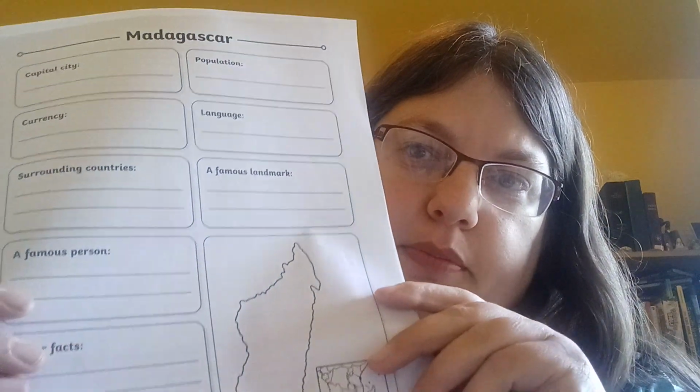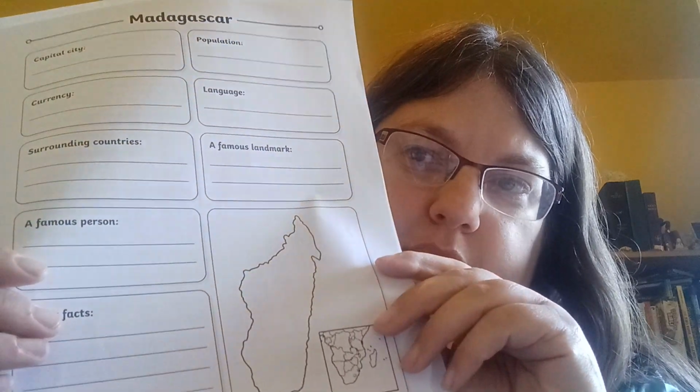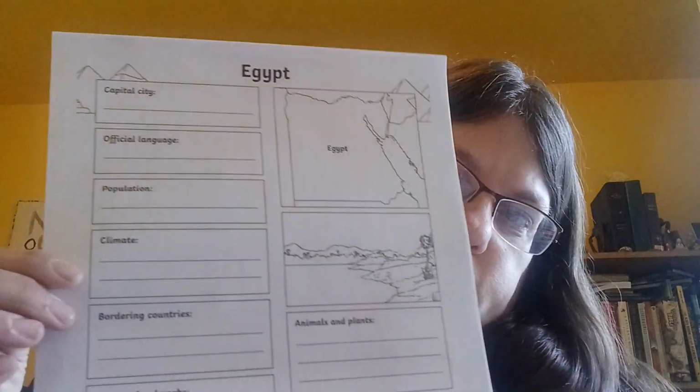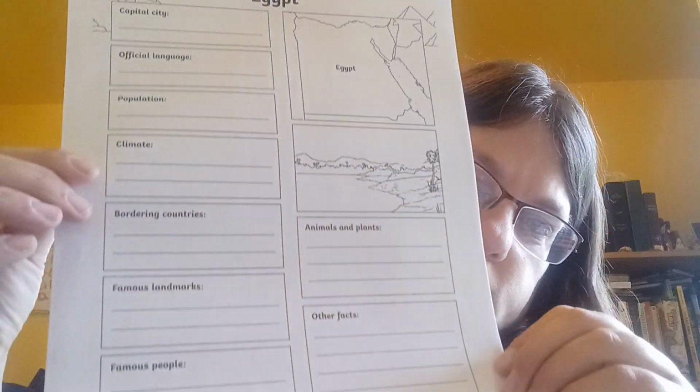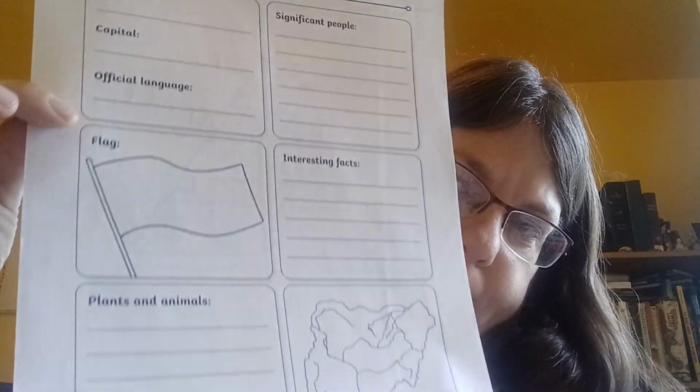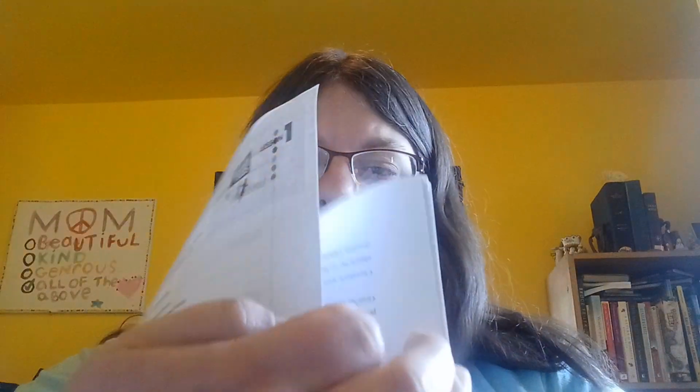They're all a little bit different, but they often have a little map of where it is. Some of them have a flag to color in. This one lists the capital city, the currency, the population, the language, famous person, famous landmark, surrounding countries, and other facts. But other ones are a little bit different. This is the Egypt one that I found, and it has a little picture. This one's Nigeria. It has a flag spot. So they're all a little bit different.